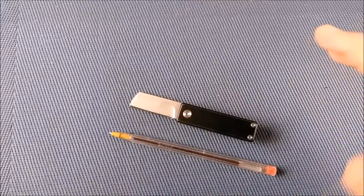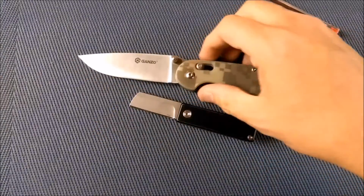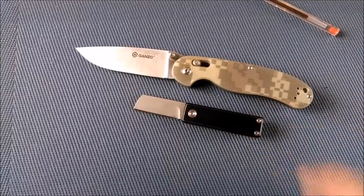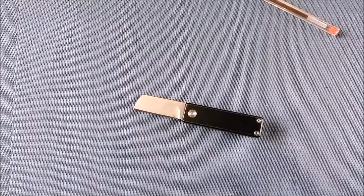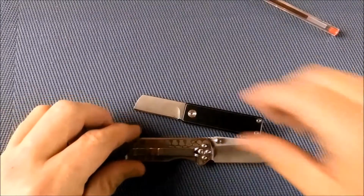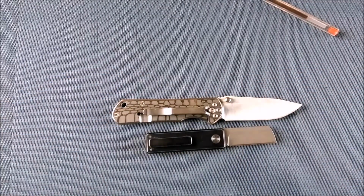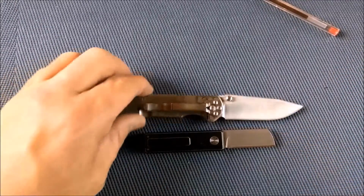Let's start off with a little size comparison. This is your standard Bic pen, Ganzo 7027M. That's between a Rat 1 and a Rat 2 in size. Quite small. And here we've got a Sanrenmu 7010, formerly known as the 710. So if we line up these pivots this way, there you go. That's quite the difference in sizes there, my friends. This is just a wee little knife.